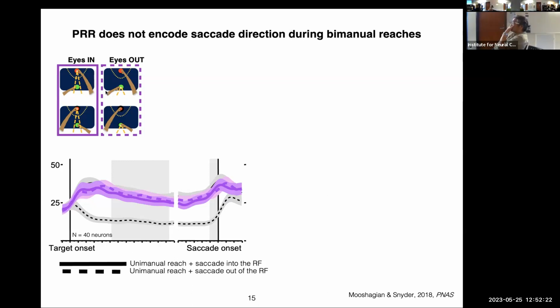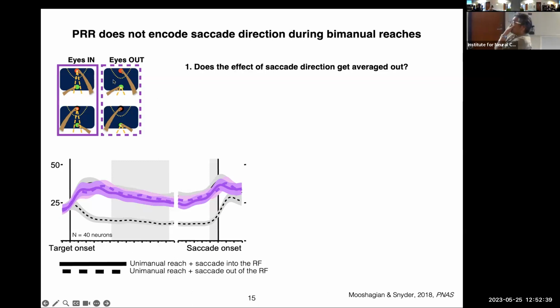Well, the most obvious interpretation of this, we think, is that saccade direction is simply not being coded when the animal reaches with both arms to different targets. However, there are other possibilities. One possibility is that there really is an effect of saccade direction, but it's getting averaged out. So the animal might plan a saccade in one direction and then the other, and keep changing his mind, so to speak, throughout the trial. But in that case, we expect the firing rate should match the average of the black traces that I've shown. But the response still is clearly well above that average.